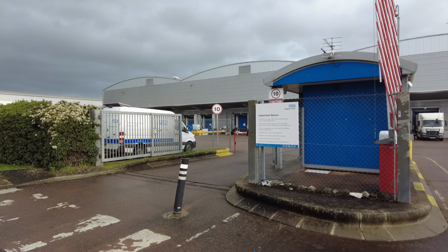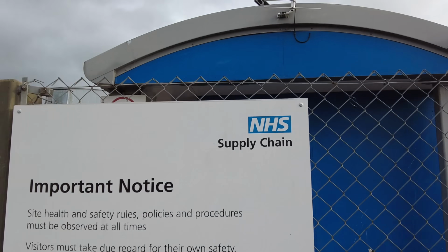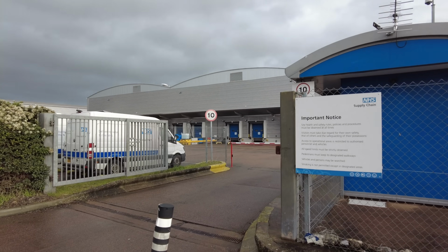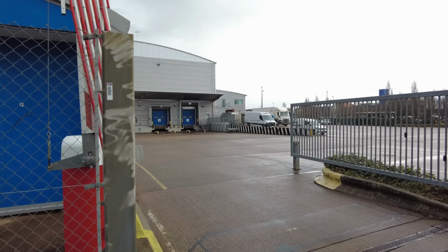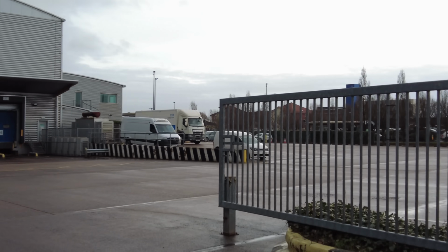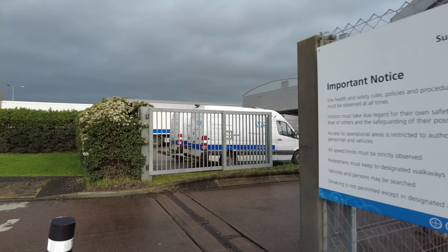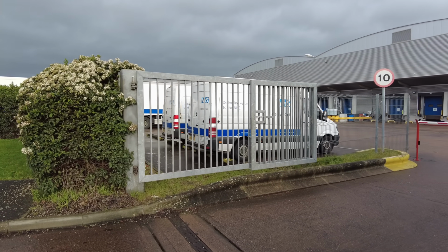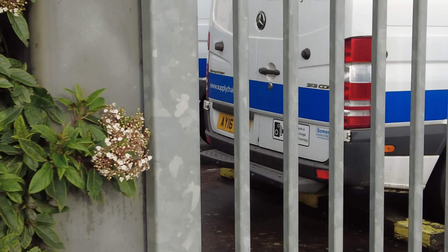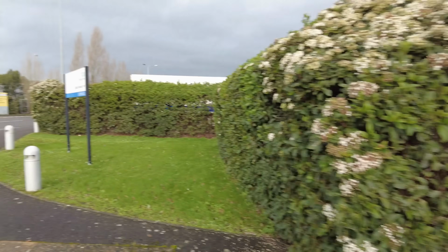Welcome back to the channel, guys. Today we're here at the NHS Supply Chain. I've never seen one of these before. A big massive warehouse with lots and lots of NHS branded vehicles in. 7.5 tonner over there, and another one, oh, a few more over in the corner there. A few Mercedes Sprinters, and they've even got cameras on them, look. This vehicle is fitted with image recording technology.